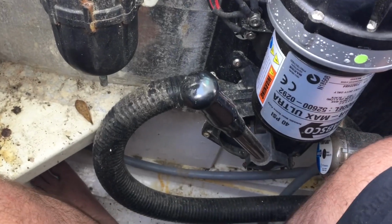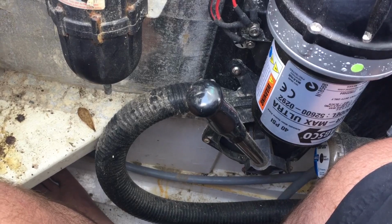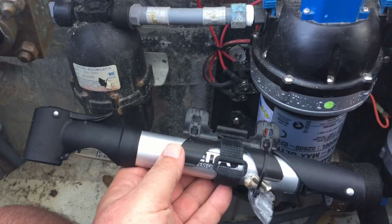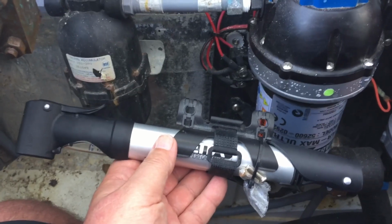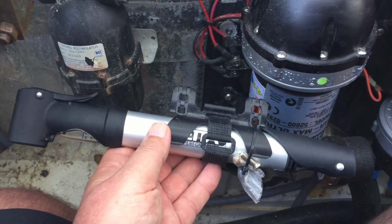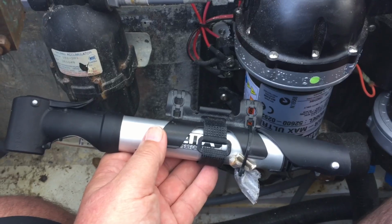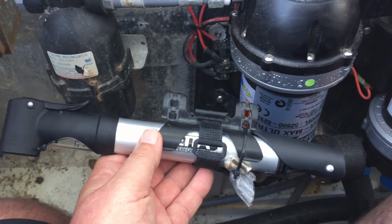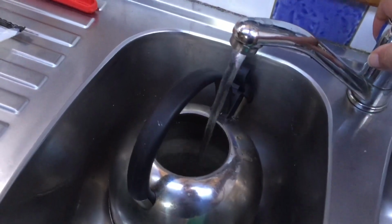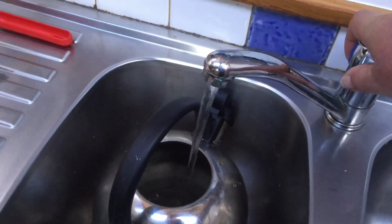And down here is the manual pump for the black water tank. So I've used my wee bicycle pump. It's also used to pressurise the steering system, which gets rid of or reduces the size of air bubbles. It's a pressurised 120 psi steering system. And now we get a more constant flow rather than it spurting.